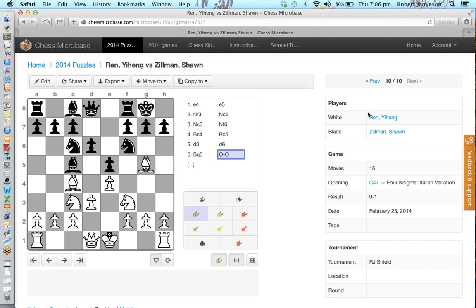Who can we try next? Let's try Liam. You there, Liam? Yeah. All right, Black's decided to ignore the pin and he's just going to castle. So he's making his king safe according to our plan. Now, is that a good move or a bad move in this position? It's okay, but maybe you should deal with the pin first.